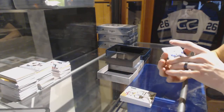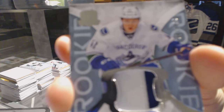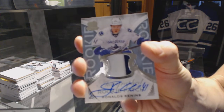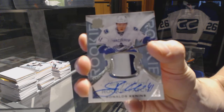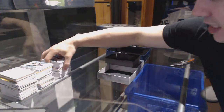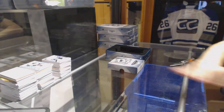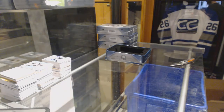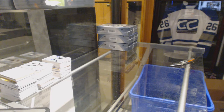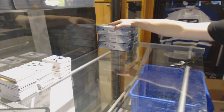And we've got a two-color rookie patch auto number to 249 for the Vancouver Canucks, Ronalds Ķēniņš. All right, halfway home on team random number 1. Tin 4.